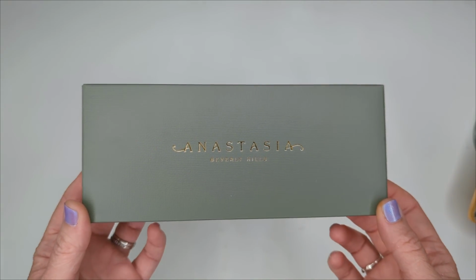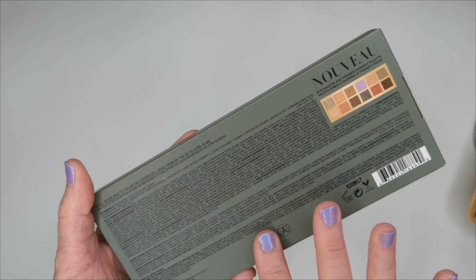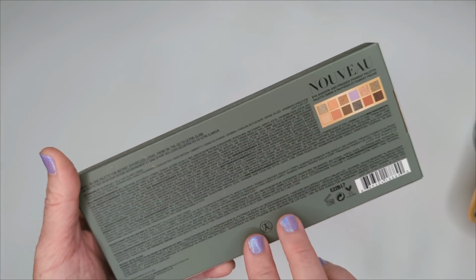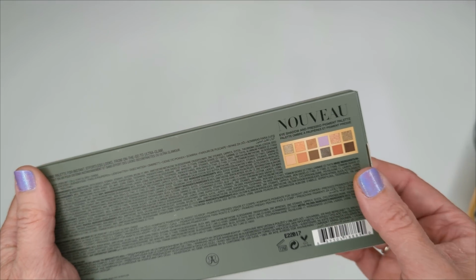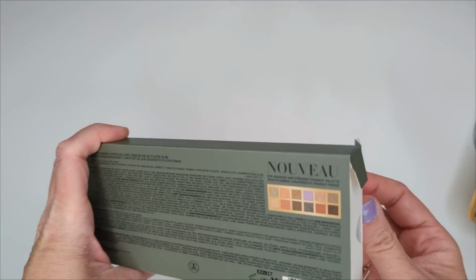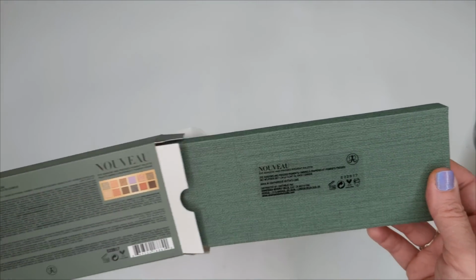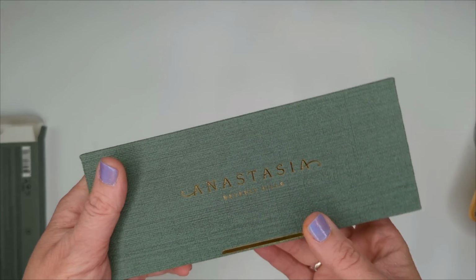Hey guys, it's Tuesday evening and I just got my ABH Nouveau palette in the mail, so very, very excited to test this one out. I think the shades in this palette look so, so pretty. It's not really like a summery looking palette to me. It almost looks more like an early fall kind of vibe, but I think it's more on the unique side.